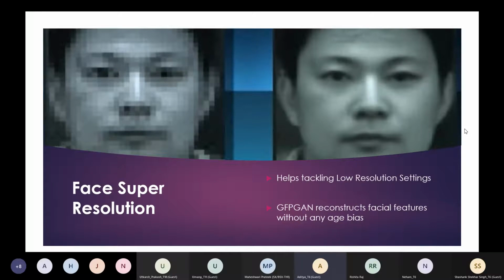Why we took GFP GAN over something else like ESRGAN is because it involves training losses that take into account facial component loss, which enhances facial features like the eyes and the mouth, and identity preserving loss, such that it ensures that the restored result has the smallest distance from the ground truth face feature embedding. So this is why we used GFP GAN to perform super resolution and color enhancement.